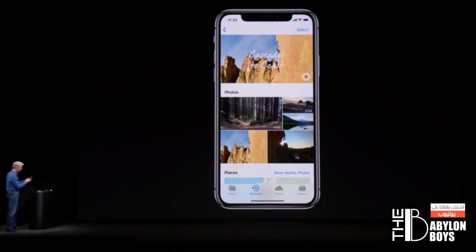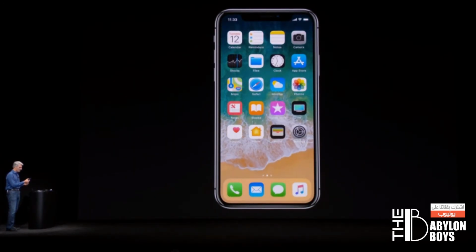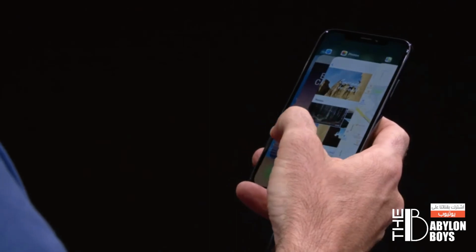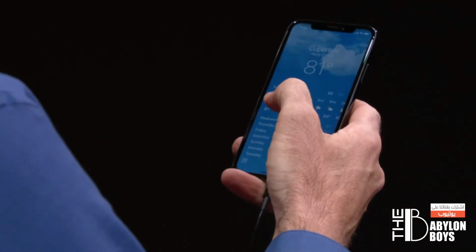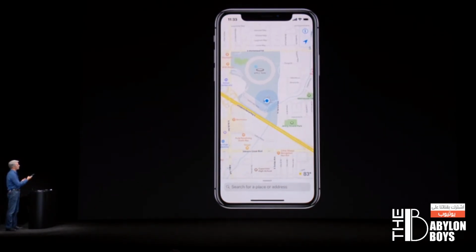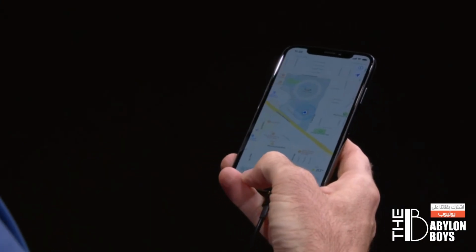Now, Phil told you a little bit about multitasking on the device. Let me show you. I'm just going to jump into Maps. And if I want to move between my applications, I can just swipe up and stop, and my other apps all come in. I can get at them with a tap. Just lift. It's just that easy. And we have a great shortcut as well.